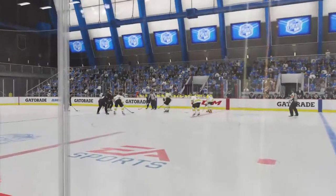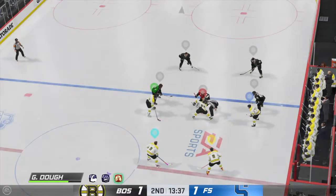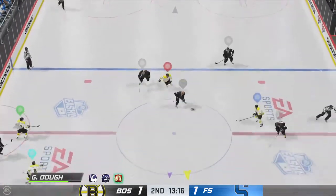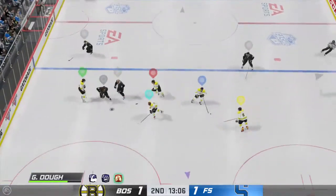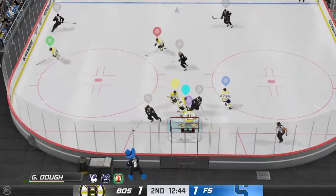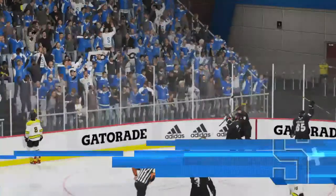More than half the period left to play. It's all tied up. And play resumes as the puck is dropped. Moves it to Bear. Close! Stopped by the goaltender. There's the go-ahead goal, and we have a new game!